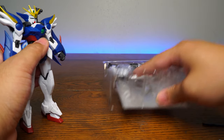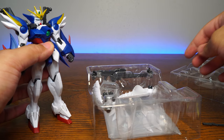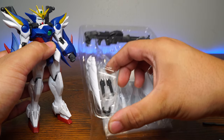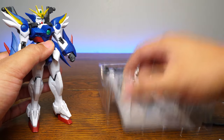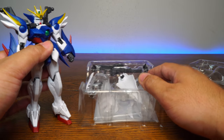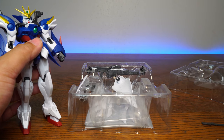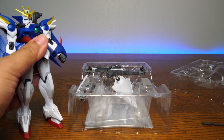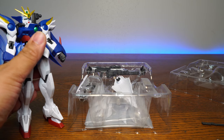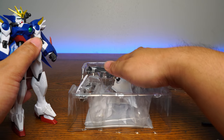We don't get the beam saber? We don't. They're going to have to share. Do we not? No beam saber. I swore he came with beam sabers. I was going to say, I think more and more it was happening that they were given only like a major gun to use. Is that wrong? Yeah, they each have their own special weapon. But I'm so sure that Wing Zero had a beam. Anyway, let's look here. We have the dual rifles right here.